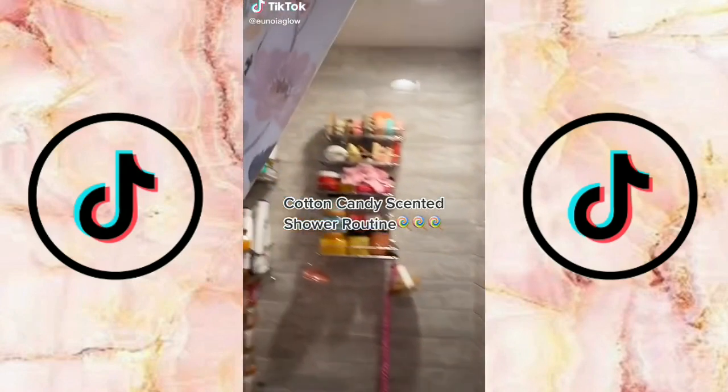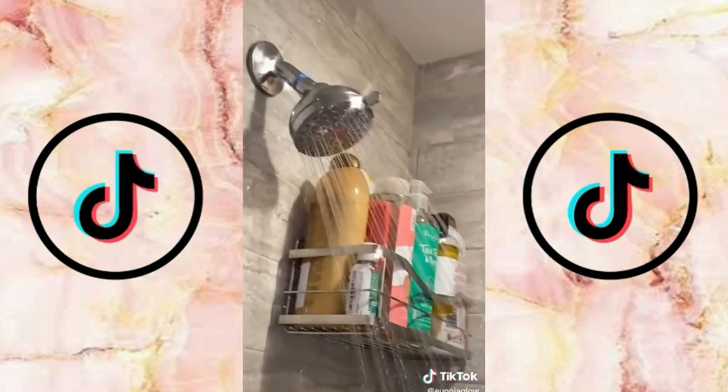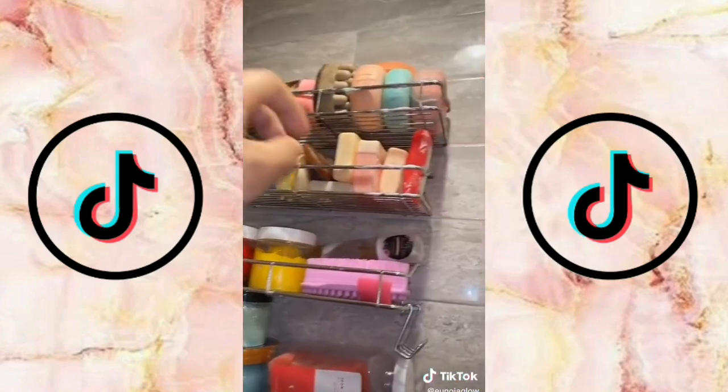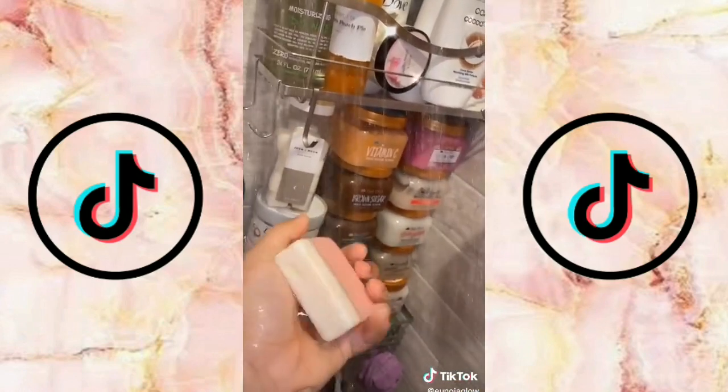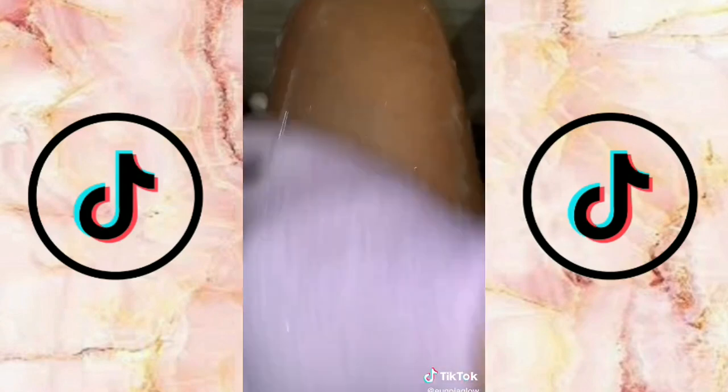Hey guys, today I'll be doing a cotton candy scented shower routine. Please keep in mind you don't always have to match scents exactly. So I'll be showing you guys what pairs well with it. First, I have my strawberries and cream bar soap. I got this from Hermana's Beauty Co.